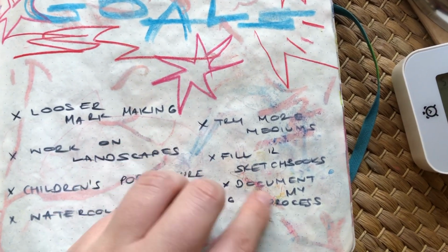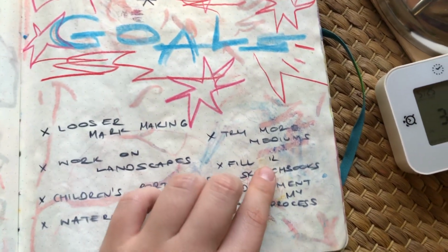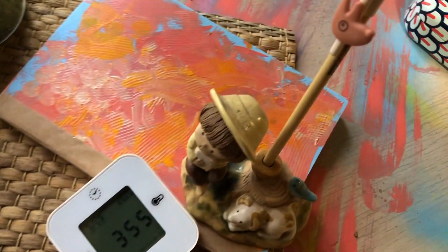Food. I have done 1 sketchbook of the 12 sketchbooks I want to get done this year, although I am currently working on another one.